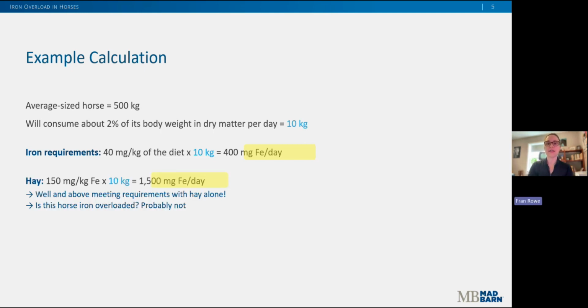Now let's look at how much iron an average hay will provide. We take our 10 kilograms of dry matter and multiply by the iron level in the hay. For this example, I chose 150 ppm, which equates to 1,500 milligrams of iron. Wow, that seems like a lot. As we can see, we are well and above meeting requirements with hay alone. This number might seem really scary. Is this horse iron overloaded? The answer is no, because this is within the expected intake for an average quality hay.